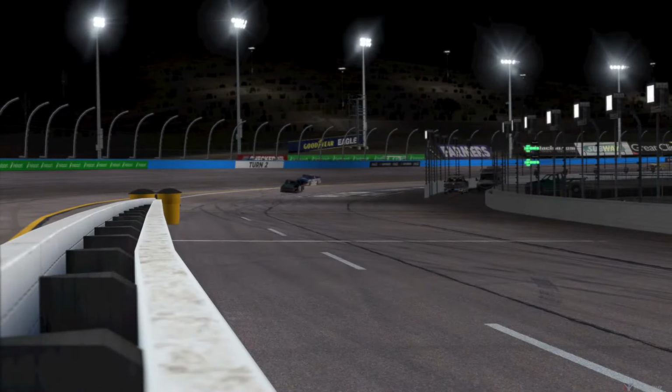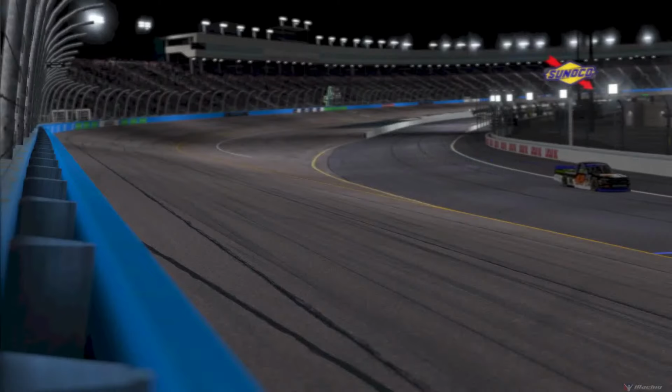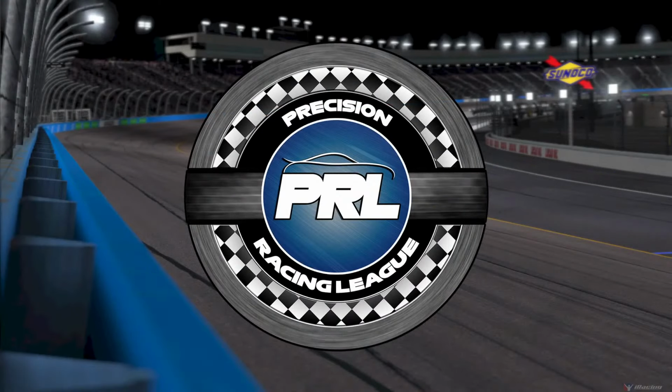The round of 8 in the playoffs begins now, and what better place for it than the quirky single mile of Phoenix Raceway. This is the first time the Precision Racing League NASCAR Truck Series visits this rendition of the circuit after its update by iRacing, and you'll see it all live here on the Global Sim Racing channel.